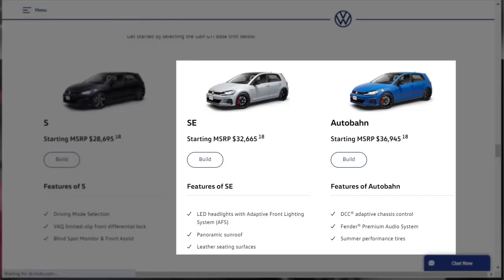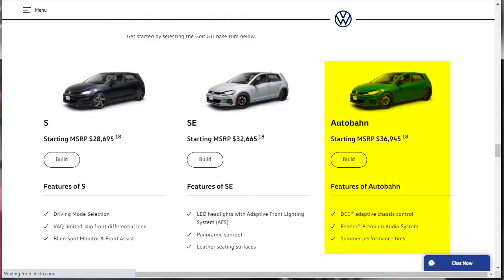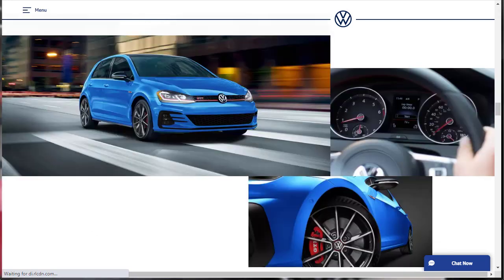This year, the SE and Autobahn trims get Volkswagen's new infotainment system called MIB3. Since the topped out Autobahn also adds creature comforts such as dual zone automatic climate control and safety aids including adaptive cruise control, that's the one I'd go with. Okay, let's jump into this build and price review of the 2021 Volkswagen Golf GTI.